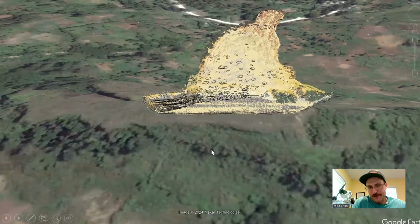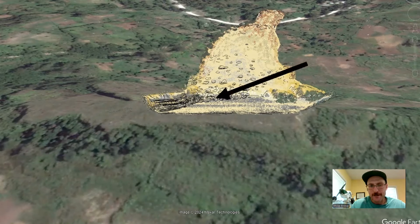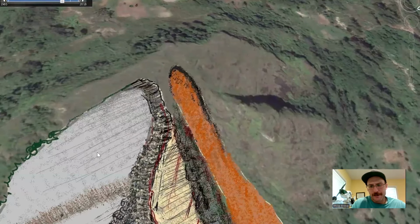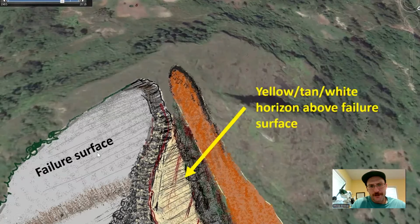So a big thickness of rock, again, very, very slab-like in its geometry, cut loose there and made its way down the hill at high speed. Looking in from this direction, you see something like this. You've got the gray failure surface and then a different material up above that.